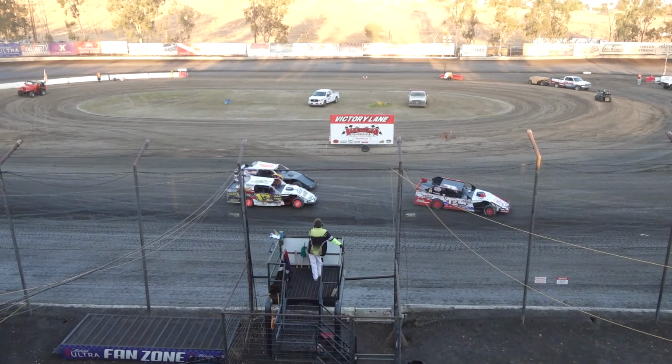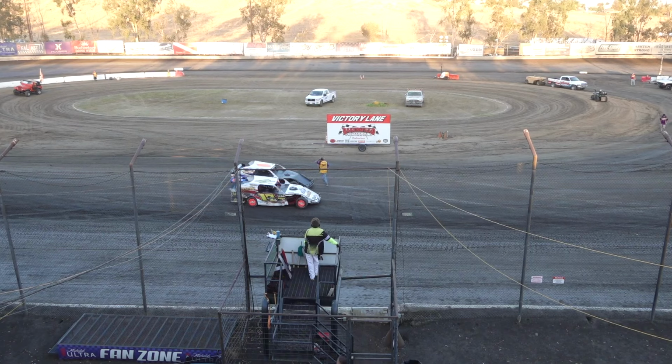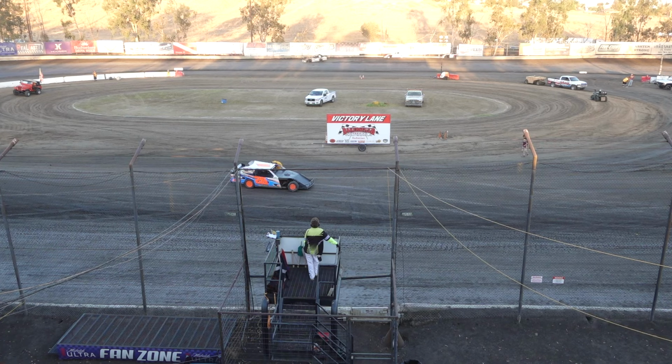So we're getting these cars all cleaned up. That's for Jeffrey when he comes. That channel's for Jeffrey. He's on his way. He's probably stuck in traffic. The good old Interstate 5, 99. That'll happen on a Friday night in California.